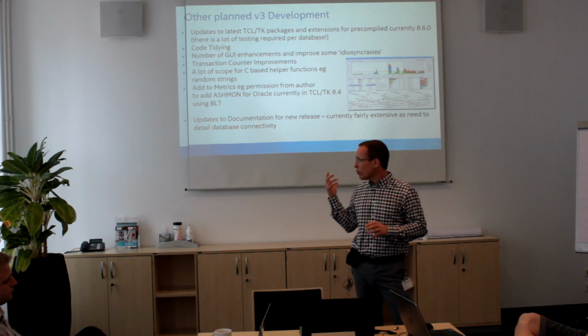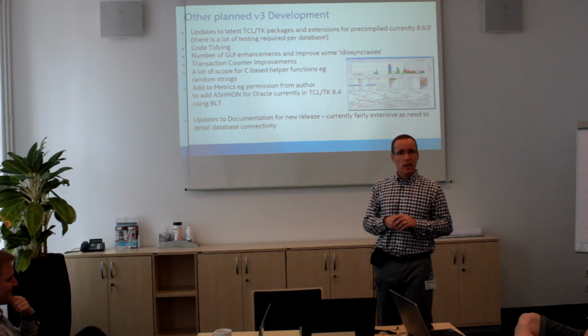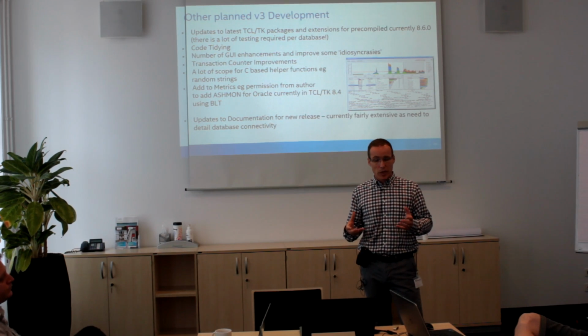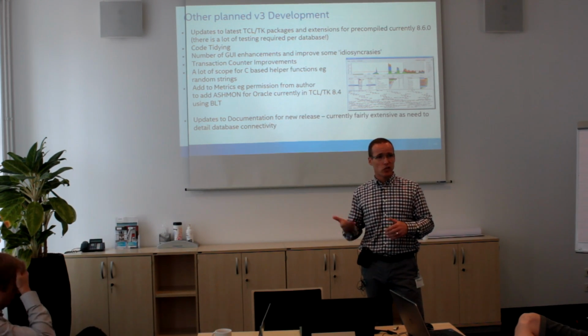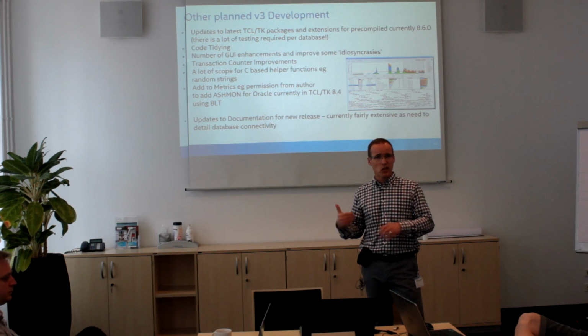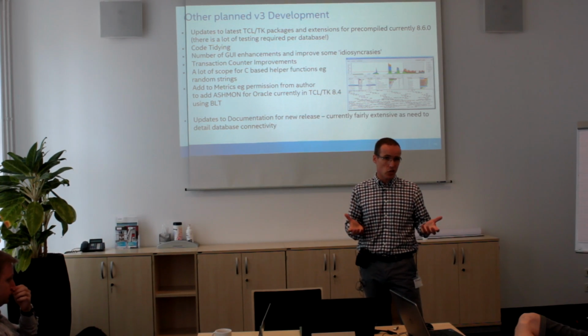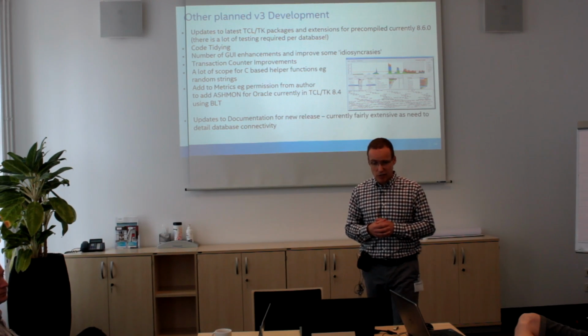There's also one application which is called Ashmon. I've spoken to the author, and he's given me permission to add this in for monitoring Oracle-based workloads, but at the moment that uses BLT. So that uses TCL 8.4 using BLT, so to add that in I need to look at updating that whole environment. It'll be a great addition to the tool for monitoring, but that's some work as well, and it'd be great to have that included within the next version.